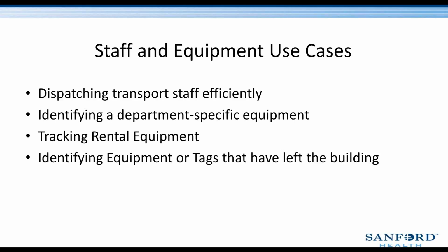So the third example here would be for tracking rental equipment. Our supply chain, as I mentioned, plays a key role in managing a lot of equipment, but specifically with rental equipment, we wanted to make sure we had a process whereby we could identify equipment as it's checked in, know and understand when it needs to be checked out, and have alerts sent so that equipment's not staying on our campus longer than it should be.